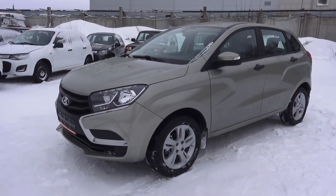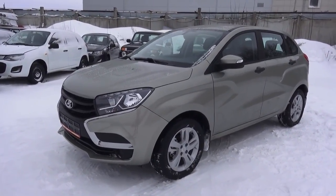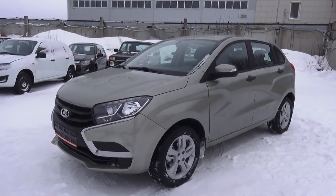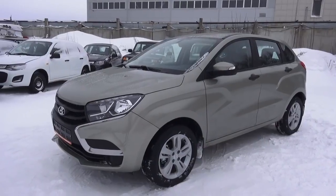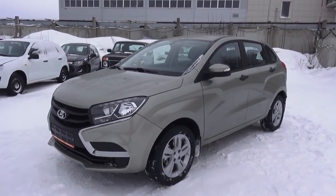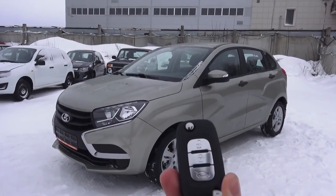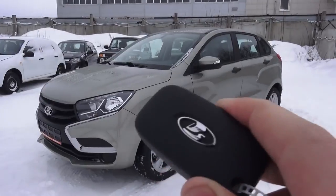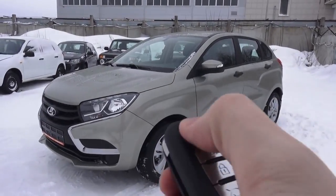Today I'm about to present to you the 2016 brand new Lada, and this is going to be a full in-depth tour of this car. We'll start up, show the engine, go over standard performance details, and show you a bunch of interesting features inside and out. And so here's the key. Let's start the engine and let it run for a while. Flip key.